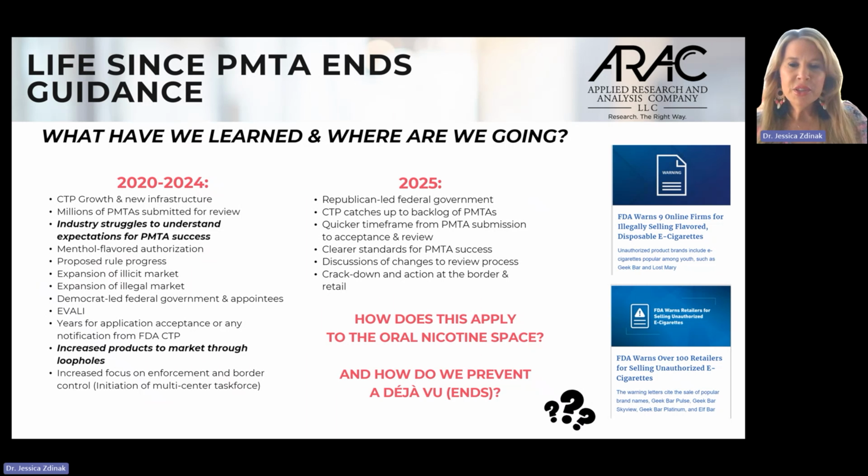What are we going to see in 2025? Well, we've now seen a Republican-led federal government. Having been in the industry for 10 years, and before that in public health within the federal government sector for almost 5, I understand how the bureaucracy works and how their system functions. I do believe with the Republican-led administration we are going to see an increased focus on the process occurring as it is intended to occur, which, number one, means CTP will need to catch up on their backlog of PMTAs.